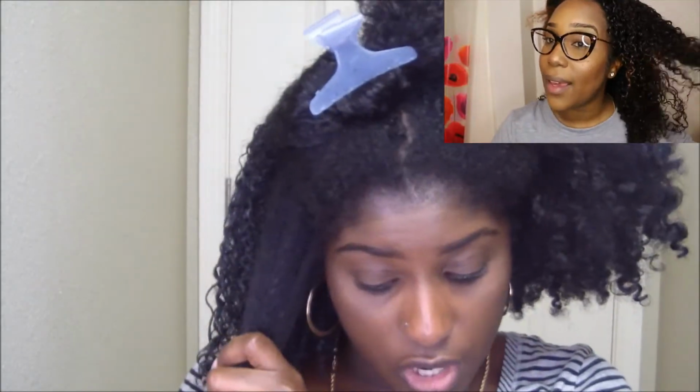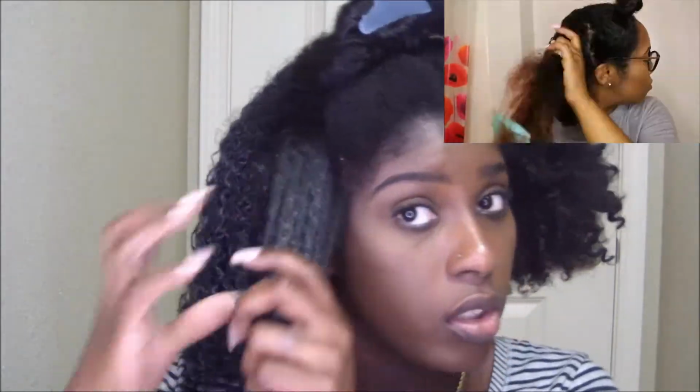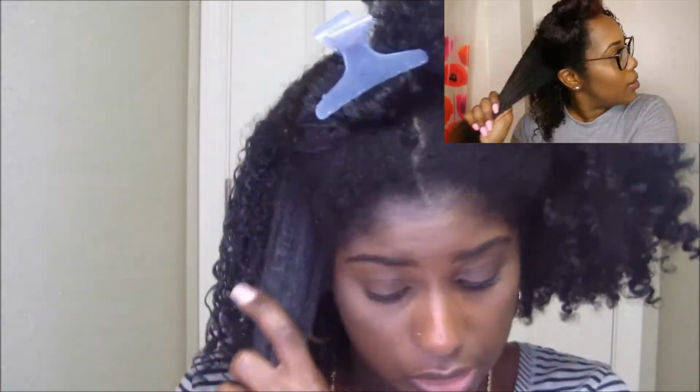It's cute. Okay, sis, her hair is actually drying in the back already. And my hair does take forever to dry, especially with Eco Styler. So this is definitely something you can consider in the summertime. I'm gonna have to try this some more. Excuse my broken nail.